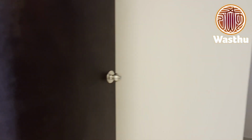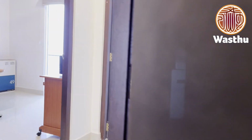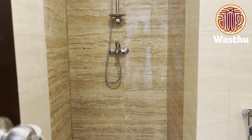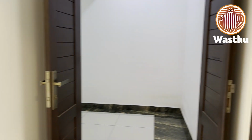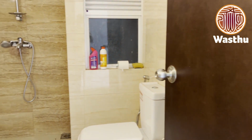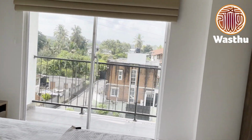The servant room even has a complete bathroom, and you can arrange a closet in this area if needed. There's a common bathroom with a front-loaded washing machine for your convenience. Now, let's step into the master bedroom, featuring an attached bathroom. Both the master bedroom and living area come with AC facilities and are fully furnished.